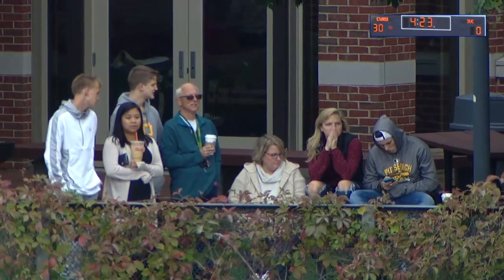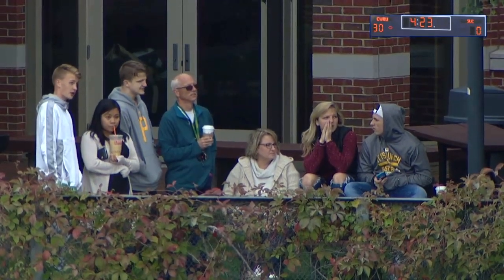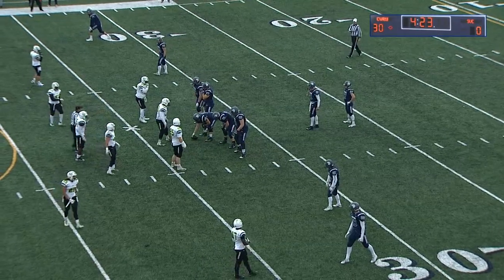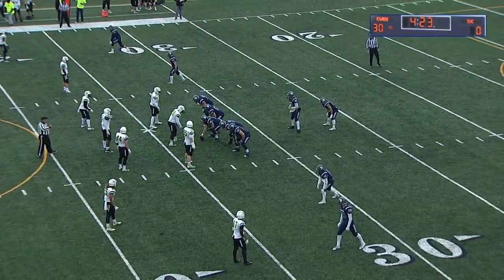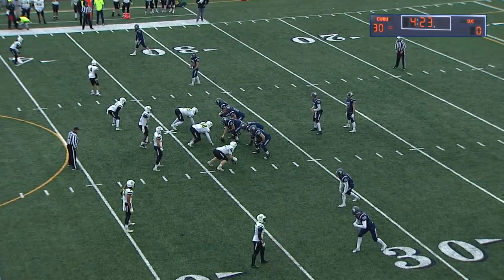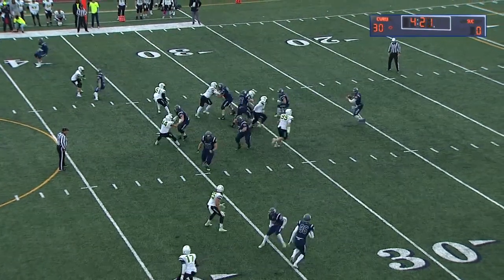Is Case Western Reserve back out there? And it looks like the day for Drew Saxton may be done as Coolidge comes out for the second straight drive. Certainly can't blame Coach Debelak for giving his quarterback a little bit of a break after he's been red hot. He has 4 more touchdowns today, no interceptions, 348 passing yards. It is his 3rd 300-yard game through 6 games this season.